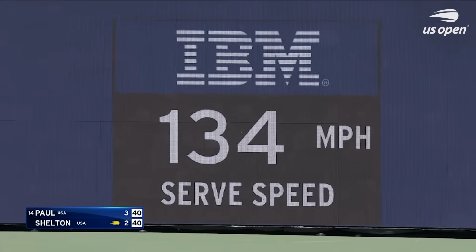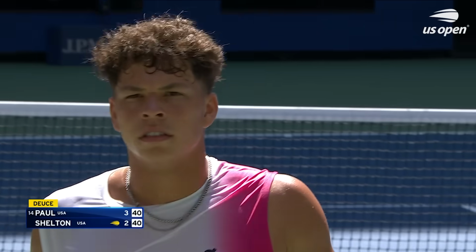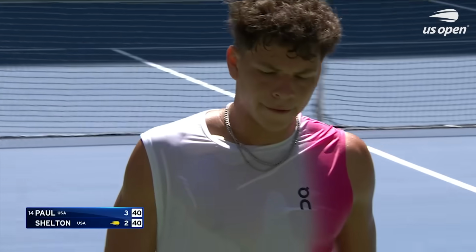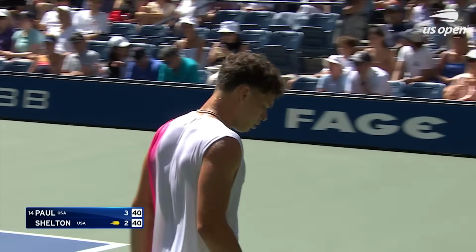Yeah, that was a little bit like self-preservation. 134 right at the chin. I was saying 134 right into the gut there. Almost found a way to get that ball over the net. That could have been tricky to deal with.